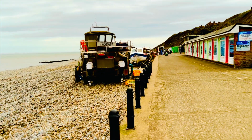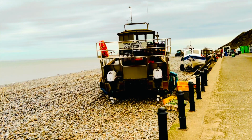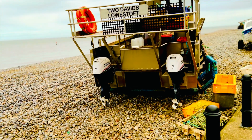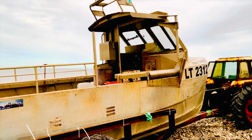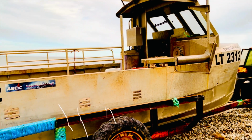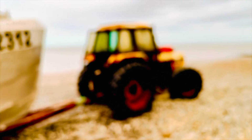Making a lot of noise up here. I think that's where they're working on the sea defences and stuff, so we'll have a look at them as well. Got a big old stainless steel boat here. It's pretty cool. The whole thing's made of stainless. Another vintage tractor.